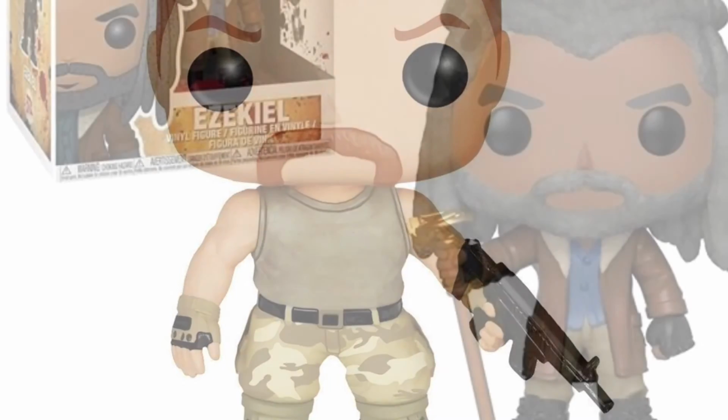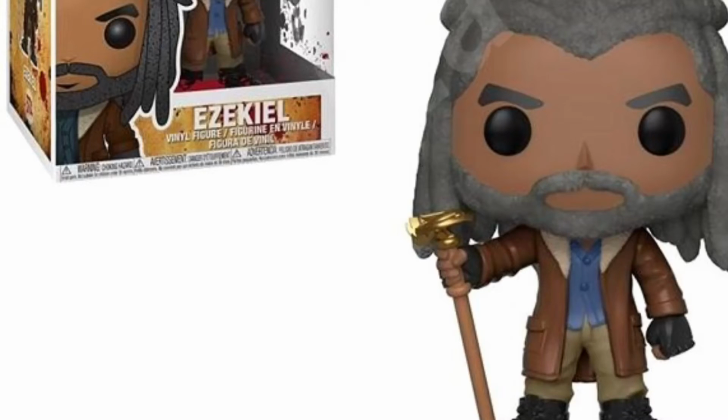The next one on my list is Ezekiel, and I really like Ezekiel in the show. I do think he has improved much more as a character from when he was first introduced in season 7. He is much more likable now, I'd say, in season 9 and season 10. I think the Funko Pop itself just looks really cool, and with other Walking Dead Funko Pops, I'm sure it will fit right in.